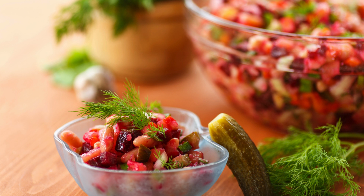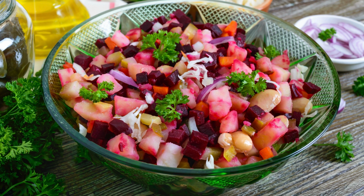If you're looking for a dish that embodies fall in every bite, this salad is your answer. The combination of warm roasted vegetables, crisp fruit, creamy cheese, and crunchy nuts, all brought together with a luscious maple vinaigrette, makes this a go-to recipe for the season.